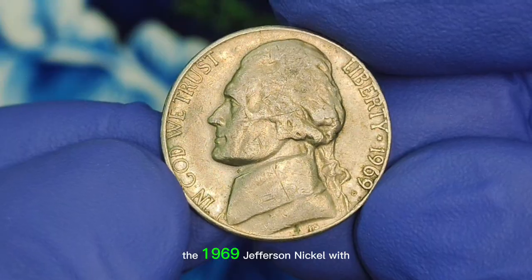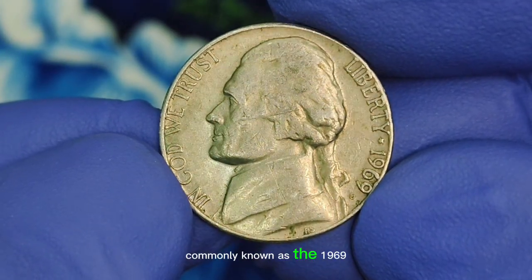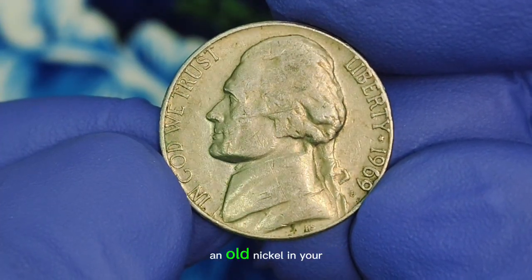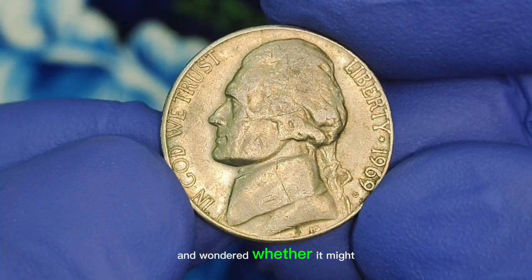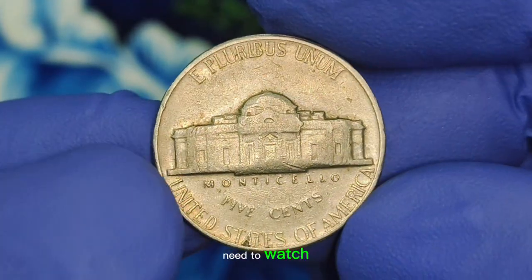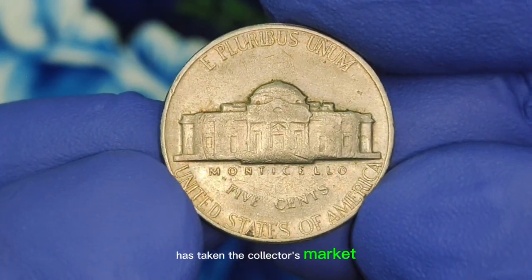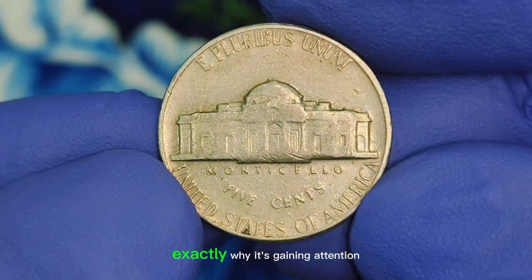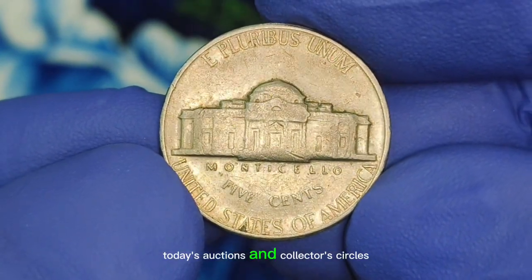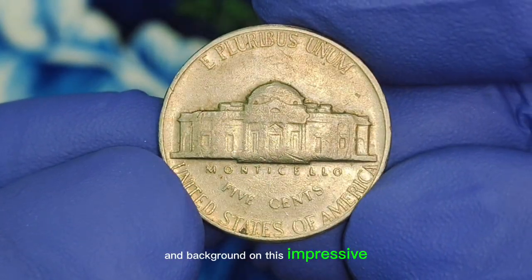next up, the 1969 Jefferson nickel with the Denver mint mark, commonly known as the 1969 D Monticello nickel. If you've ever come across an old nickel in your change jar and wondered whether it might be worth more than 5 cents, this is the video you need to watch. This coin, especially in very good condition, has taken the collector's market by storm, and we're going to explore exactly why it's gaining attention and commanding big value in today's auctions and collectors' circles. Let's start with a little history and background on this impressive coin.